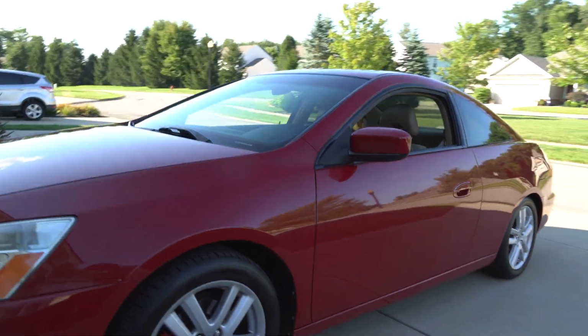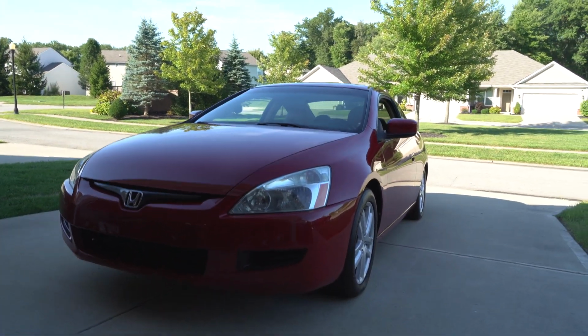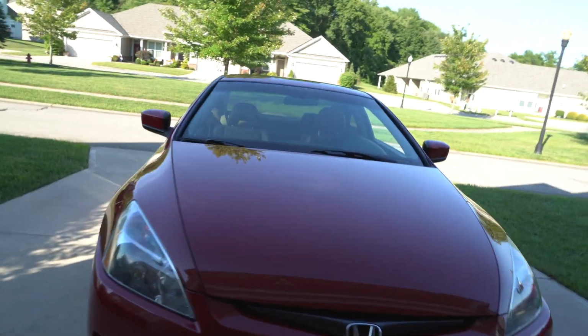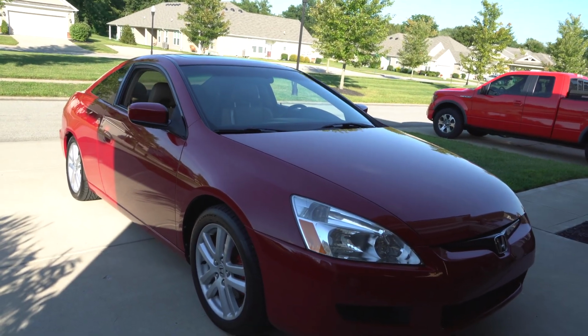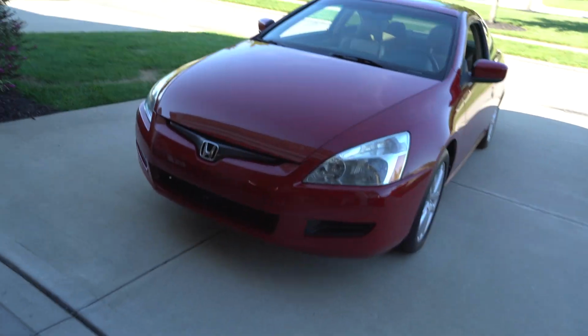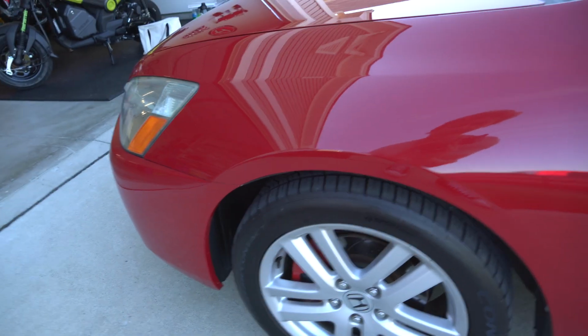It's been an awesome car. I got it from my grandpa. My grandpa bought it brand new. The car currently has 99,000 miles. So I decided with the market and everything that it was time to let her go. I think now's a good time, even though it's a nice car. I'll go ahead and talk about some of the stuff I did.